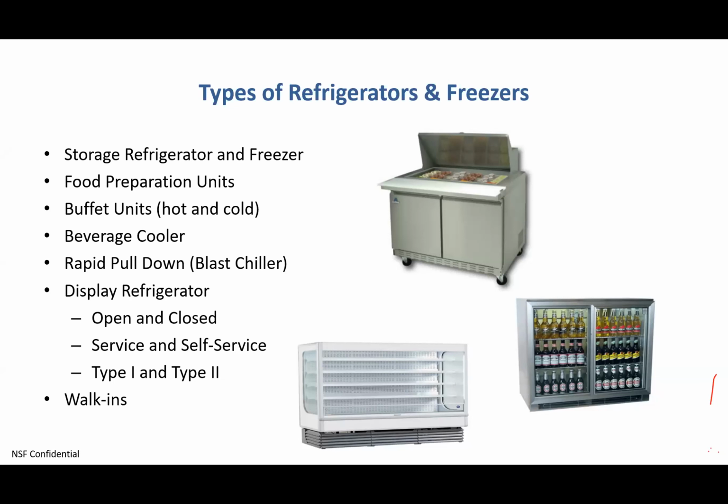And it can get almost sometimes absurdly complex when you get down to something like a display refrigerator, which basically by display means you can see the food in one way or another, right? So if it's open, clearly that means it's like this, the bottom display case there. Closed would mean there's a glass door on it, essentially. Could be service or self-service, right? Which way is the opening facing? Is it facing the worker, like a deli case? Is it facing externally to the customer? And then I'll get into type 1 and type 2, but you can have any kind of mix and match of these things. You could have an open self-service type 1, closed self-service type 2, and so on. So the testing doesn't necessarily change a ton with some of those differences, but it does definitely change as you go across these categories.